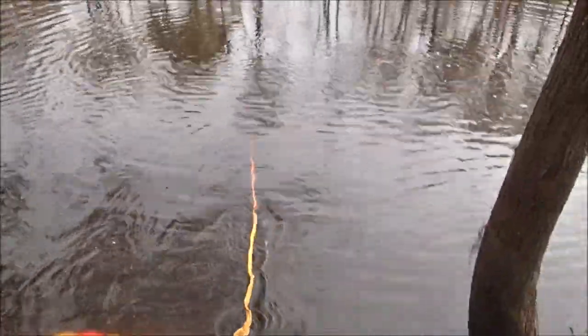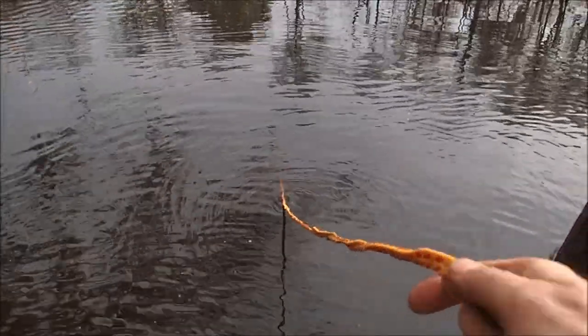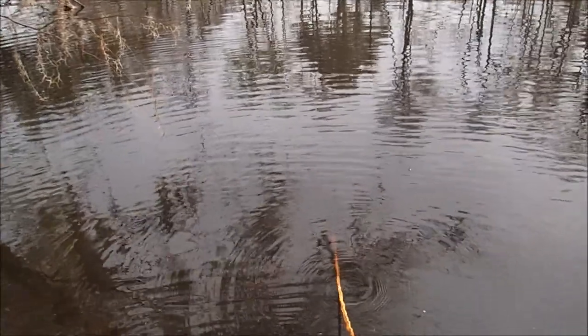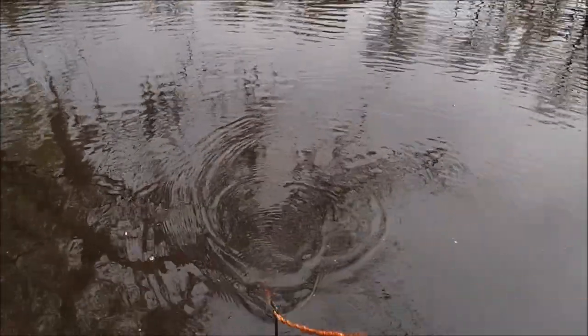Okay, you ready? Now what I'm going to do is I'm just going to pull it slowly across the bottom, just like that. And if it hits something iron, I'll feel it. I'll feel it kind of snag to it, which is a lot different than if it hits a branch. So I'm not hitting anything yet.